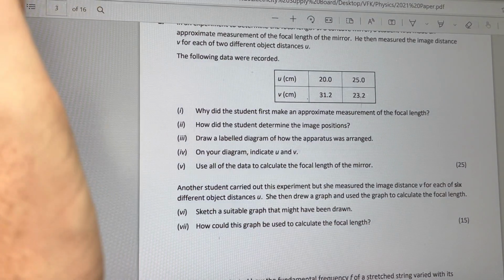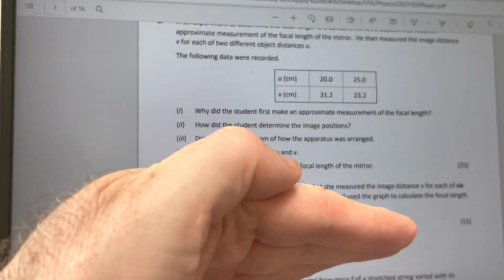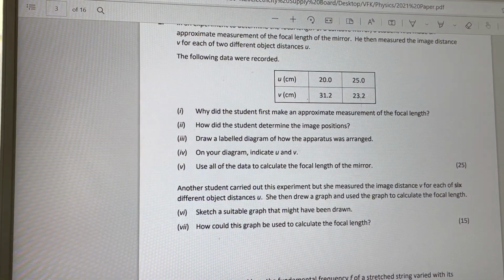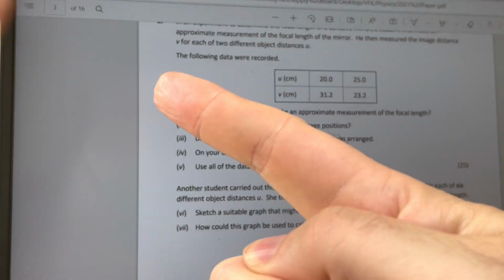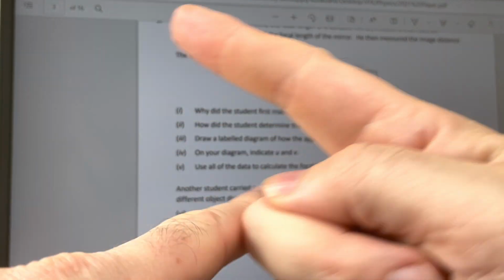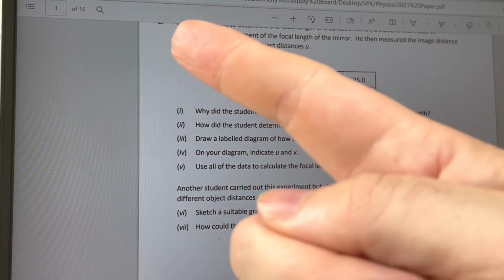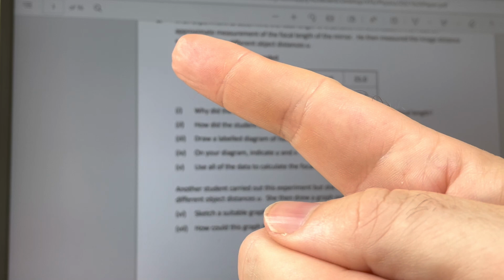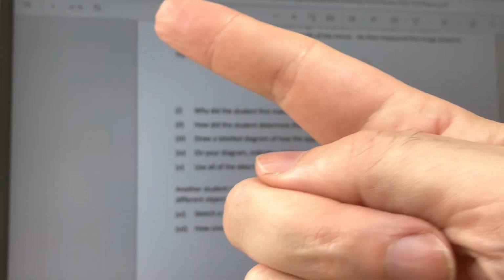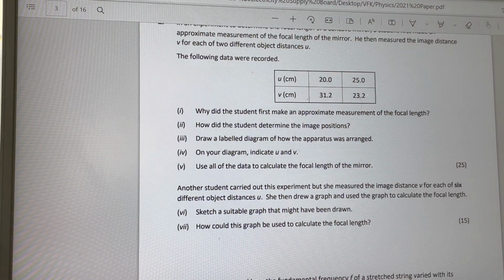So you're going 1 over u against 1 over v. And how could it be used to calculate focal length? Well, it's a graph which will be that way. So y-axis, x-axis, and it'll be a graph with slope -1, going that way. And where it cuts the y-axis, that'll be 1 over f, and when it cuts the x-axis, that'll be 1 over f as well, and you could get an average of the two.